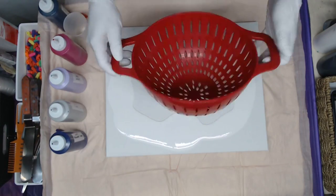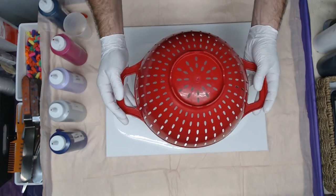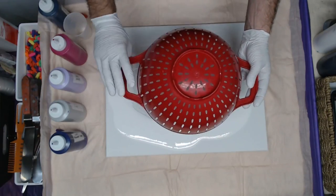Just one thing I want to show everybody on the strainer. This is the bottom side. So I'm going to be getting paint out from here. And as I fill it up, I'm also going to get some on the outer ring if I fill it fast enough.